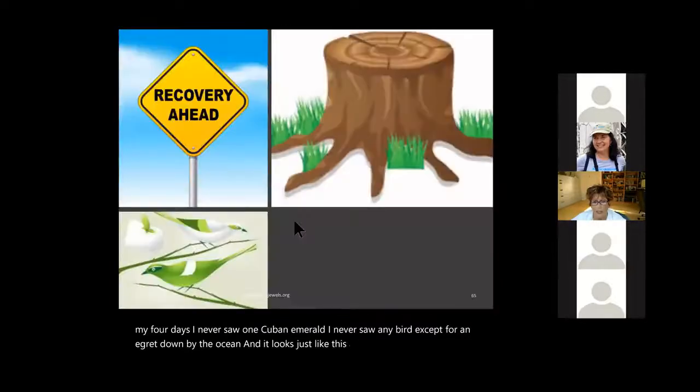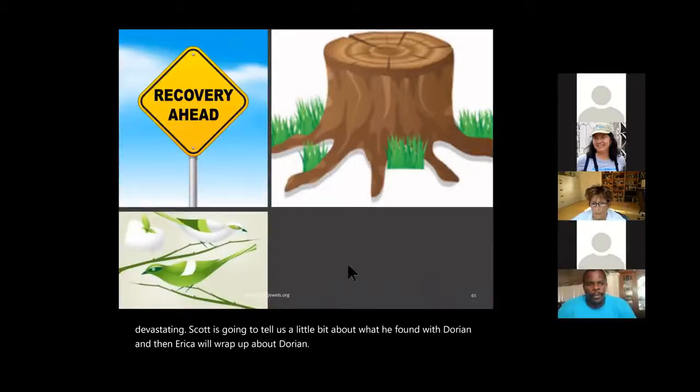It was pretty devastating. Scott is going to tell us a little bit about what he found with Dorian, and then Erica will wrap up about Dorian.